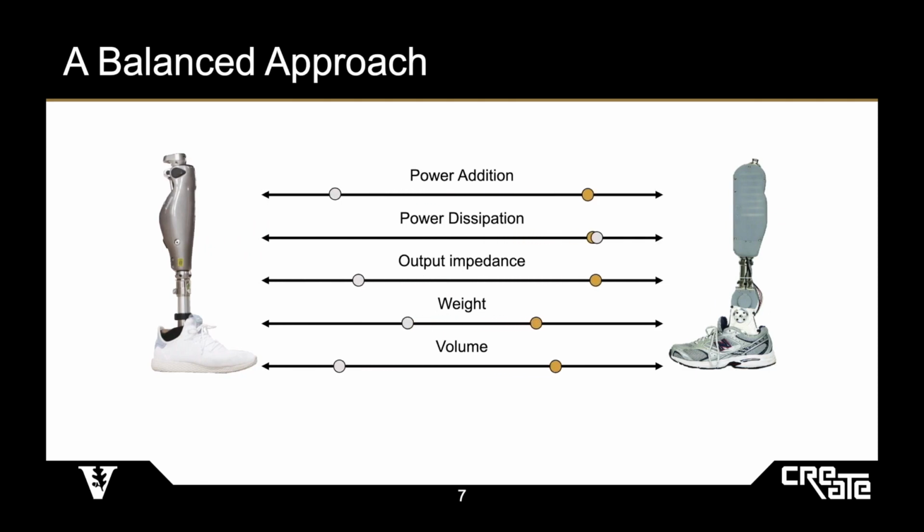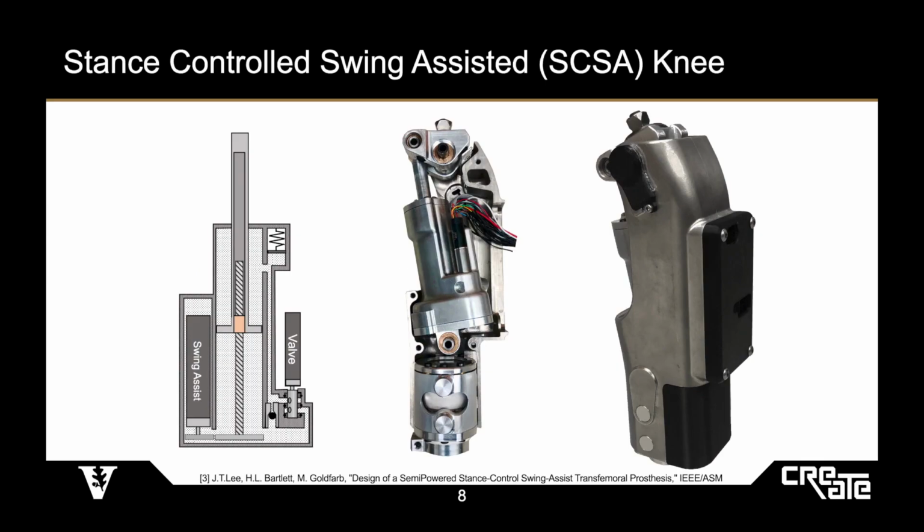When designing our knee prosthesis, our goal was simple: maintain the effective power dissipation and inertial coupling users love in passive prostheses, provide the capability to add just enough torque input to make the system fully actuatable during the swing phase of gait, and minimize the costs associated with adding this actuation. And this brings us to the device we have designed. We call it the Stance Controlled Swing Assist, or SCSA knee.